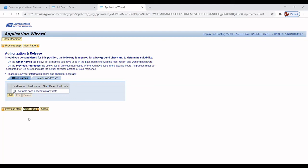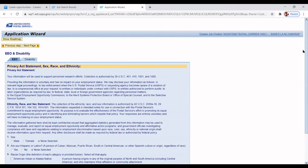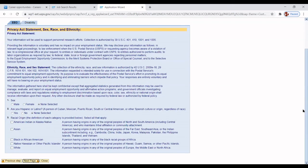And for us, this does not apply. We've used Nathan Woodhouse since we were born, and we've been living at the same address for the last 5 years. So what we're going to do is click on Next Page. Great. Privacy Act statement, sex, race, and ethnicity. Let's scroll down and see if it allows us to look at the entire. Okay, great. So that is all of it.